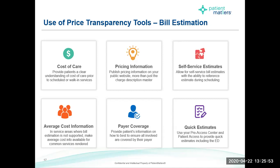And then there's the option of giving patients the ability to do quick estimates or self-service estimates. And these are typically to give them a very rough idea, because a patient will not know the information around wraparound service or provider behavior. But if you provide a tool online where one can go in and enter a description or a service code and a diagnosis code to come up with an understanding of what their benefits may or may not cover, that is a start.